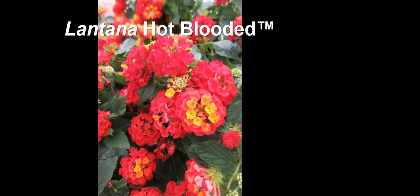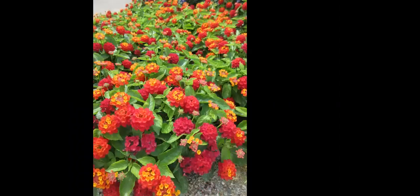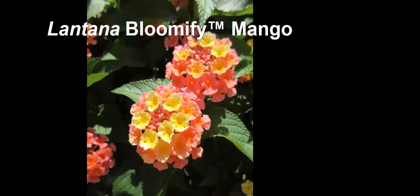Lantanas like it hot. There's also different forms in terms of trailing and semi-trailing, and also more rounded and clump formers, but absolute full sun for lantanas. And here's a bunch of hot-blooded together. They'll bloom well through the summer and do wonderfully. And Bloomify is one of the sterile series. And look at this wonderful mango. Most lantana don't need to have any deadheading or pinching, but it certainly doesn't hurt, and they would benefit from your fertilization regimen as well.